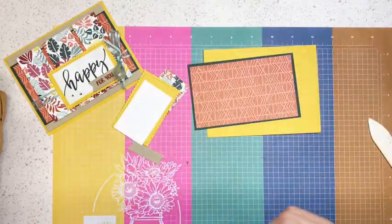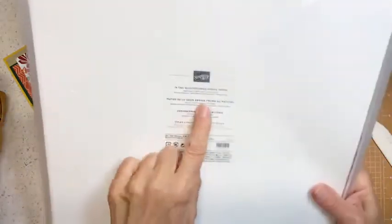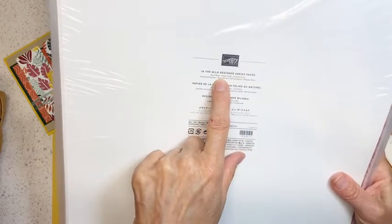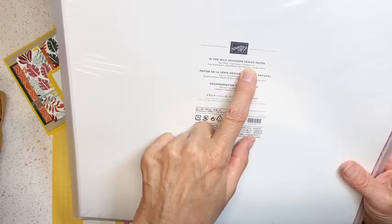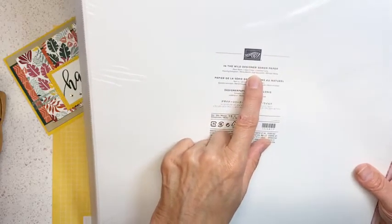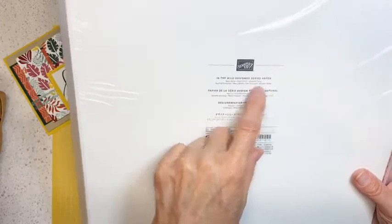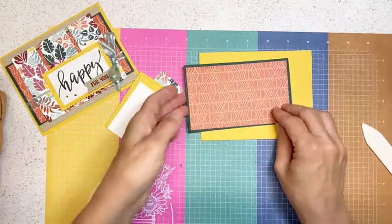Now, the designer series paper, let me grab it here. For those of you, just a reminder that if you look in the back, you will find all the colors that coordinate with the designer series paper. So it says basic black, Cajun craze, crushed curry that I used, evening evergreen that I used, Mary Merlot, soft succulent that I used in the form of the ink, and whisper white, but here it's called basic white. Okay, so this is my designer series paper.